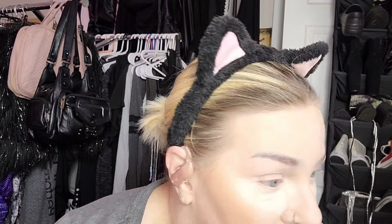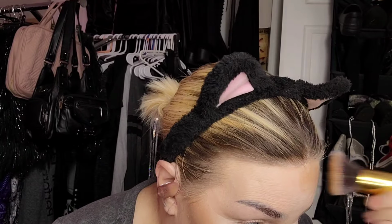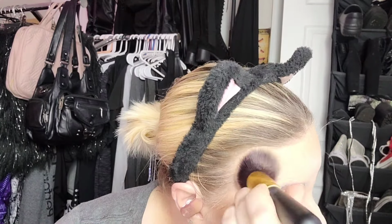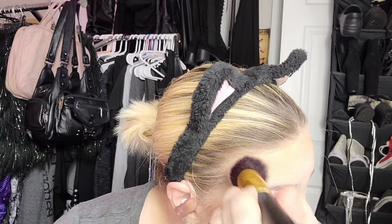Yeah, this foundation is so matte that it's almost powdery. That's how matte the foundation is. So it just completely lied about what it is. I'm just saying, just tell me what you are. Don't lie about it. It's okay. If it says matte finish, I'm fine with that. Don't lie to me about it though.